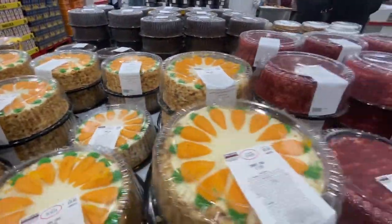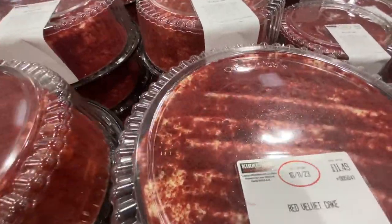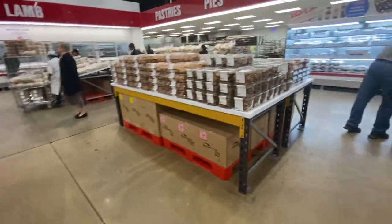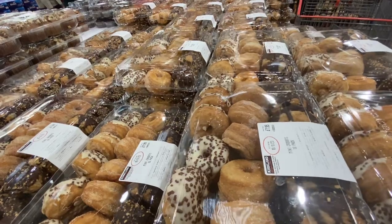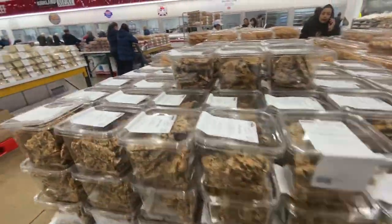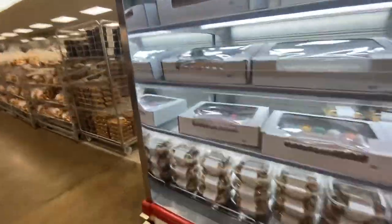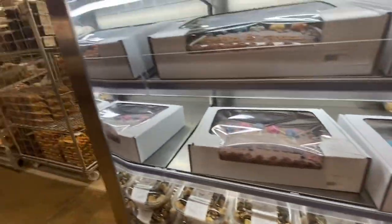For those who love carrot cake, I think I like it. Have also a red velvet cake here. This is $11.49, same price. Lovers of food, here we go. Wow. Different types of these, mini fruits at $7.99. Those who love sweets. Here, what is this? We have all types of food here. And here we have all the cakes. Happy birthday cakes. Wow. Like I said, whatever you desire, they have them under one roof.